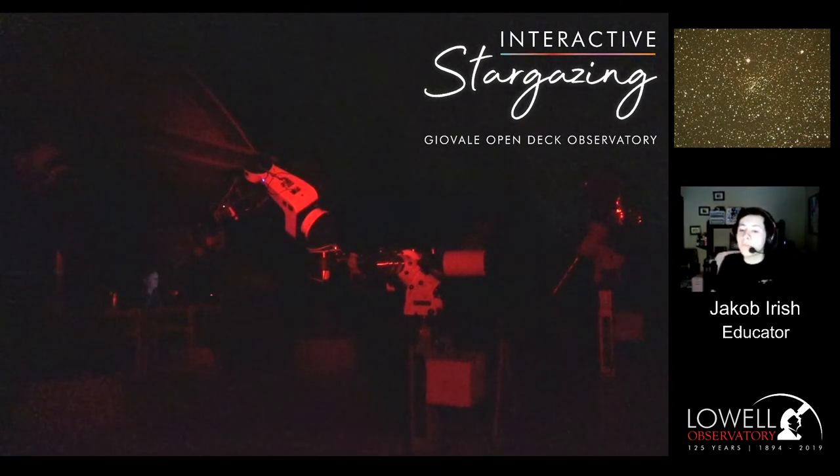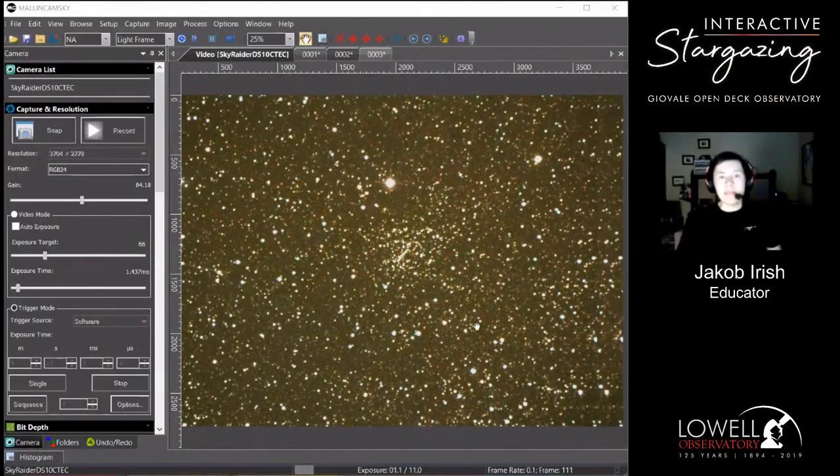Now, another question, are those shooting stars in the image? Those are not. The telescope is just taking an image while it's moving. So even though it does look really cool, they're not shooting stars. They're just stars that look like they're moving.